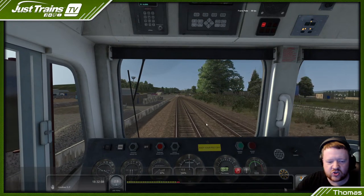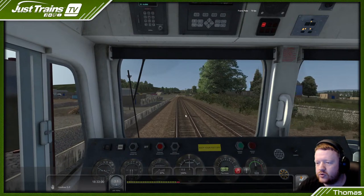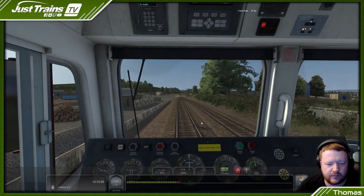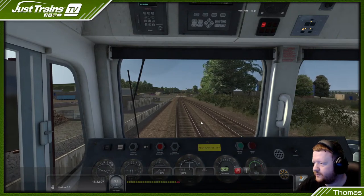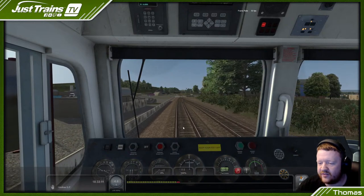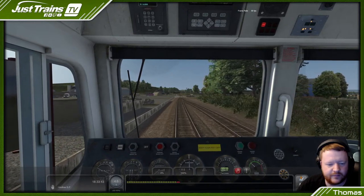It's quite a slow section, this first bit, down into Buxton. I think max speed's like 20 mile an hour. It is a bit of a stagger. It's even slower when you first get going. It's like 5 down to the ground frame.